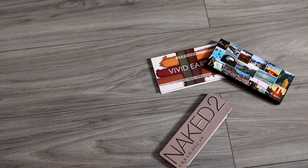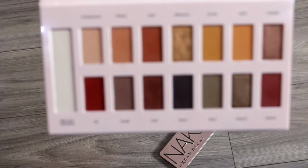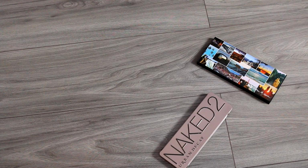I think the next eyeshadow palette I'm gonna show you is this Vivid Earth. It's from the new Sephora collection, and I have to say, it's pretty pigmented, I won't lie, but it's not that great. For the price point, I feel like it does a good job, but other than that, I don't think it's that amazing, but I quite enjoy it.